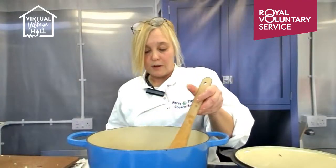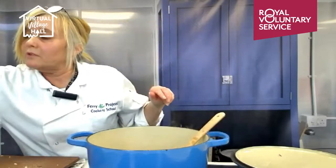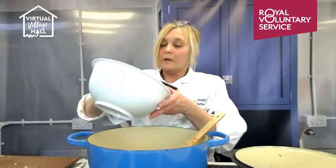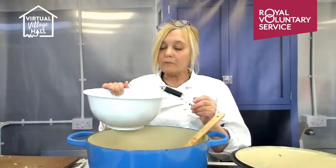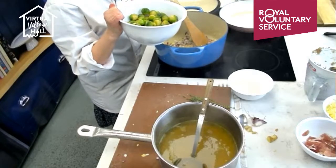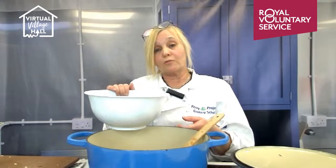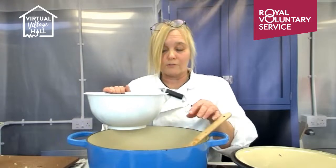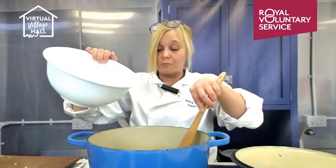Right, that's frying off quite nicely. So into that, I'm going to add in my Brussels sprouts. I've got about 700 grams of sprouts. These have been peeled, and you can make this with either raw sprouts, or if you've got sprouts left over from a Sunday dinner, then you could use those as well. It just won't take as long to cook, because you've already cooked the sprouts. So I'm going to add my sprouts in whole. I haven't chopped them up.